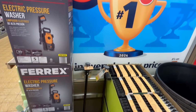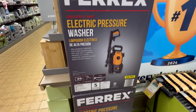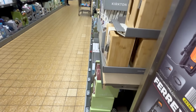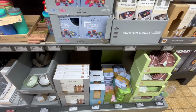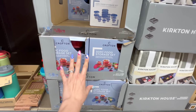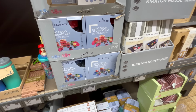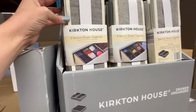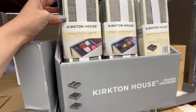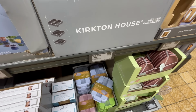Only have a few weeders left, still $15. The pressure washer my husband was not interested in. We borrow his parents', so his philosophy is we don't really need one when we have access to one, which I don't disagree with. I still have been very pleased with these at my house. $5.99, a good value. For all you organized people out there, this would just become something I don't actually use, but a nice 3-section drawer organizer, $4.99.